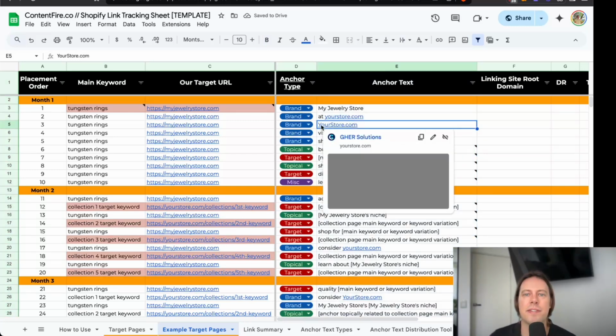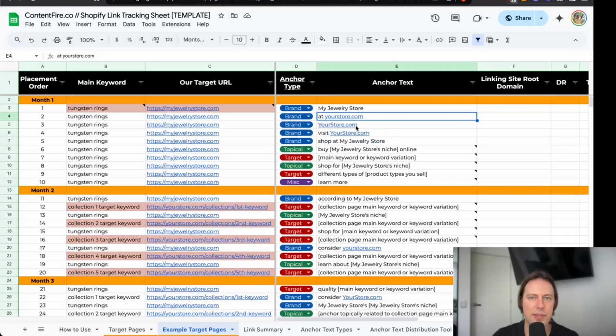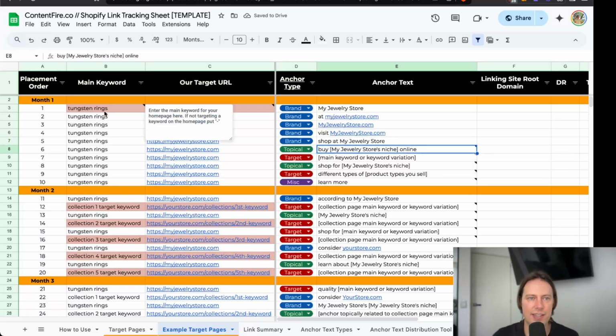I have different variations here, like capitalized and not, so you can just manually update that. What I would do here is myjewelrystore.com, myjewelrystore.com, visit myjewelrystore.com. Okay. And then for the homepage, our niche is tungsten rings.